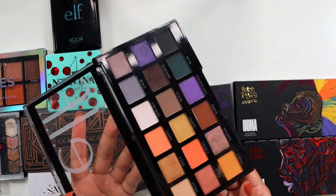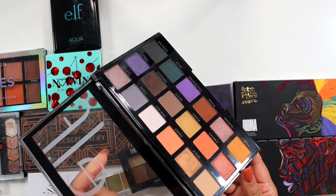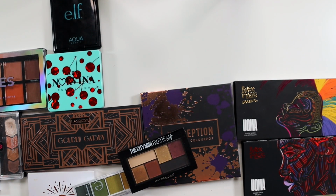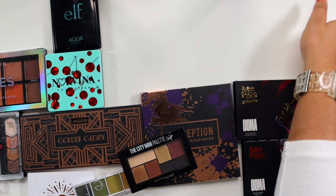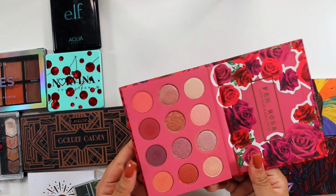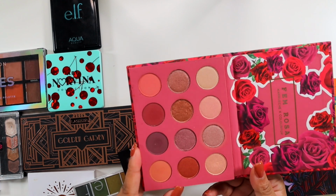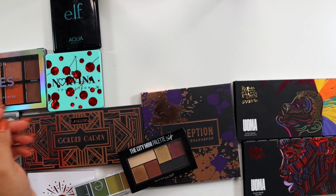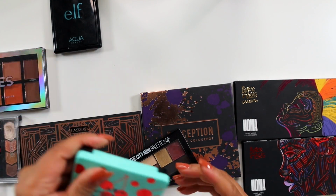This e.l.f. Opposites Attract palette. Nice palette. The shadows were okay, but I'm not going to keep that. I might get rid of all of these, y'all. This was really cute. This Femme Rosa, Carucci, and ColourPop palette. I actually really did like this palette, so I'm going to set this to the side. That may be a keeper, depending on what else I decide to keep.